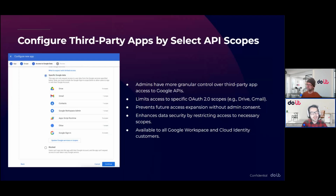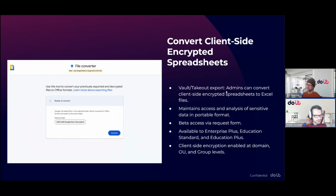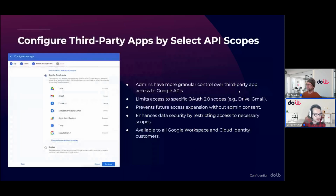Perfect. With this update, we have some changes with how admins configure third-party applications, where admins now have more control over the scopes for each of the Google Workspace APIs. So now you can actually limit access to specific scopes. For example, you could grant access to the Google Drive scope, but not the Gmail scope for a given application. Now, this is available to all editions of Google Workspace, and it helps prevent future access expansion without admin consent.